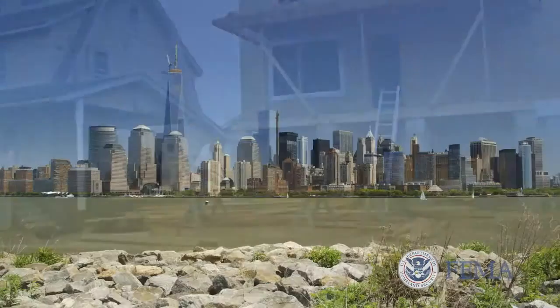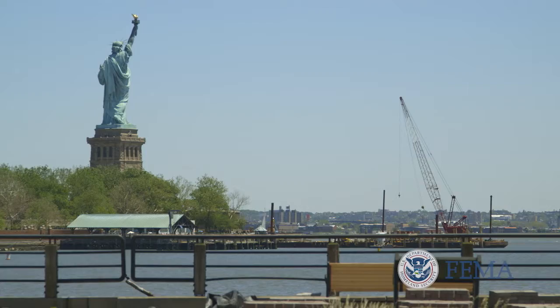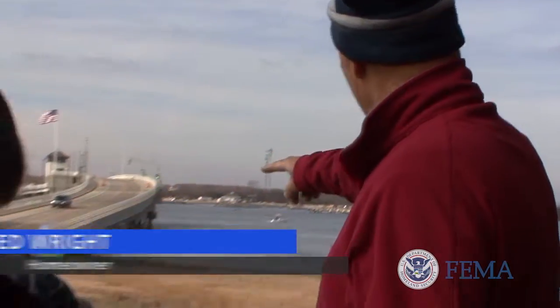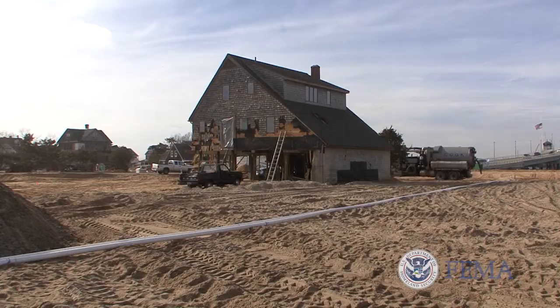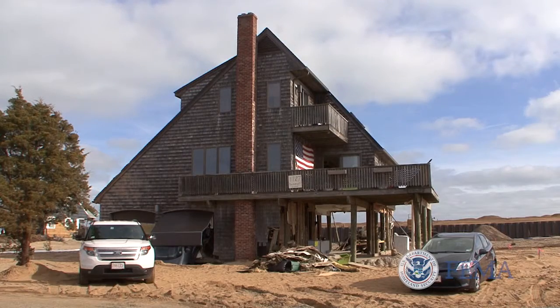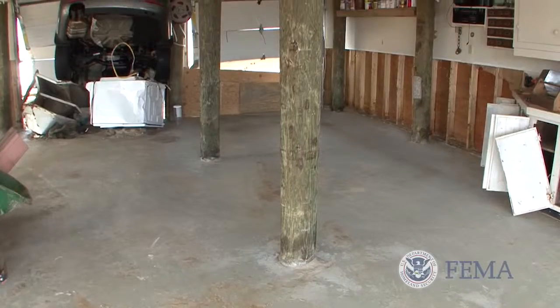Residents of coastal communities also have a responsibility to protect themselves from flood damage. In New Jersey and New York City, they are rebuilding to higher standards based on flood risk information provided by FEMA. Neighbor, neighbor, neighbor, gone. Now, no pilings, no pilings, no pilings, no pilings, and then you get to me and this guy, we're on pilings. So my question is, why would anybody build on anything but pilings?